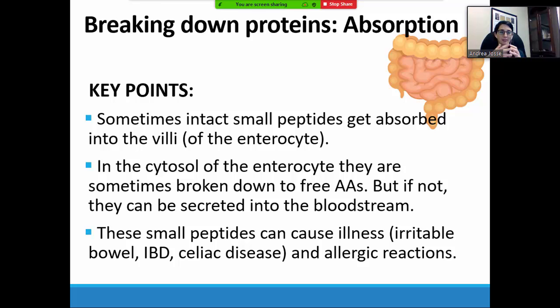There are also illnesses that are hallmark of these issues with the tiny peptides going through the digestive system and ending up in the bloodstream: irritable bowel syndrome, inflammatory bowel disease, and Crohn's.